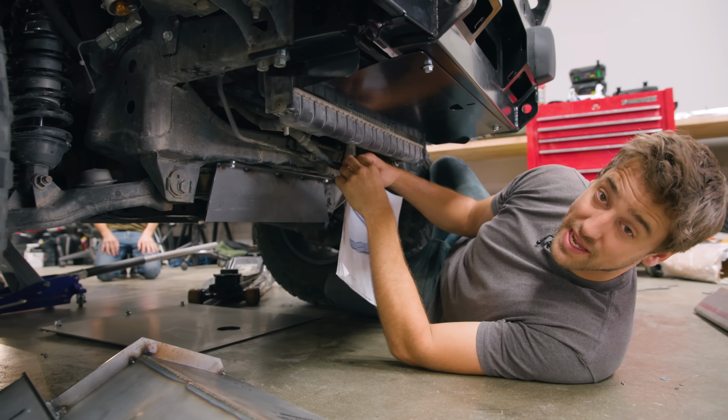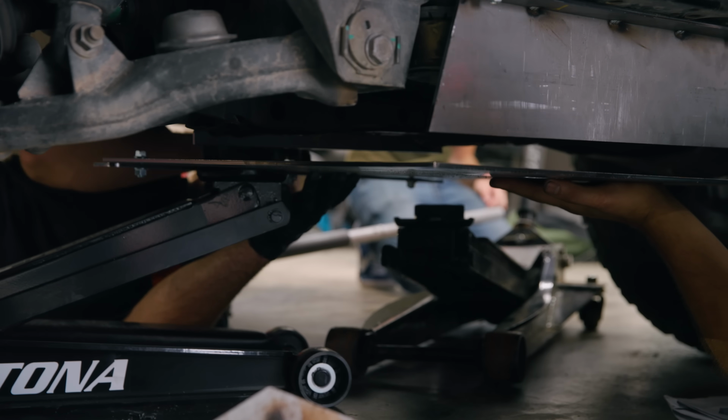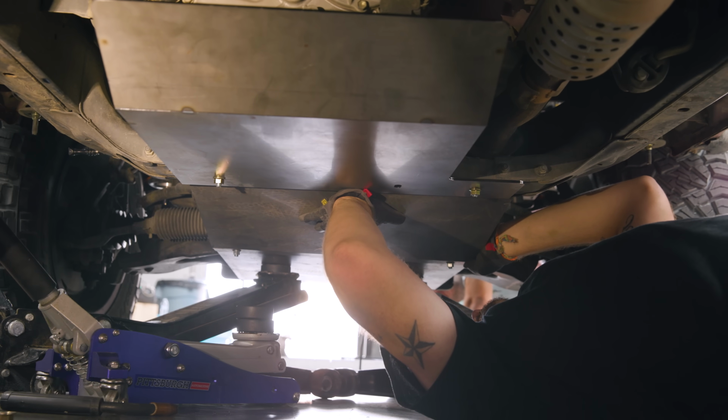So the way this kit's made is the front diff and oil pan cover has no support to the frame at all. So we have to hold that up entirely with either jack stands or floor jacks. And once it's held up, we're gonna shift it around, align it, and then we're gonna weld it in place. Don't let it wiggle too much.